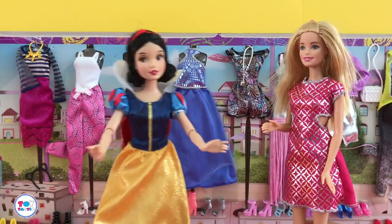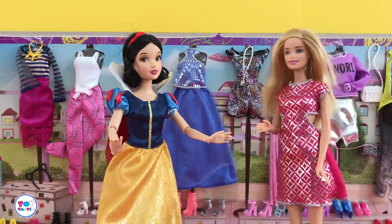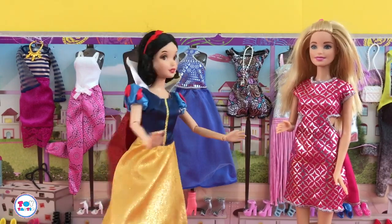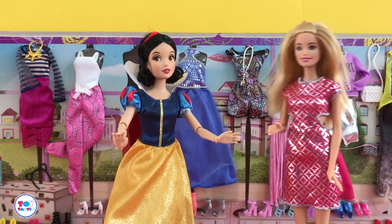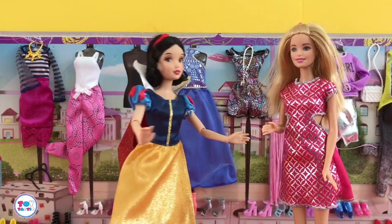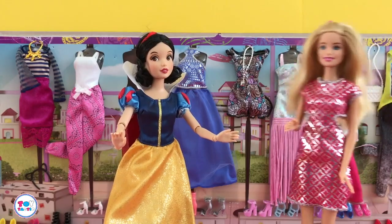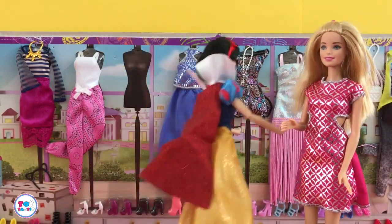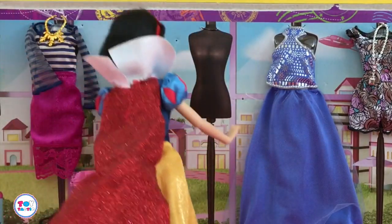Hello, everybody! Hello, Snow White! Are you ready for your 1 minute makeover? I sure am! I'm a bit nervous, though. Can we change our mind? Well, you can change your mind within the 1 minute! Oh, okay then. Where should I start? You can start right now! Oh, okay. Which way should I go? Oh no, sorry! Let me go this way.